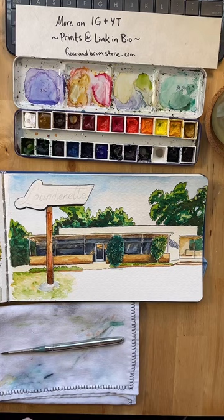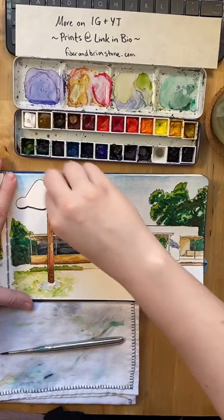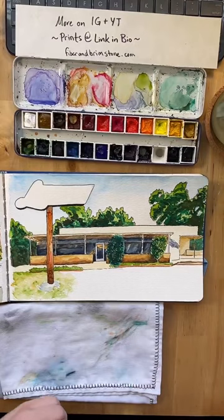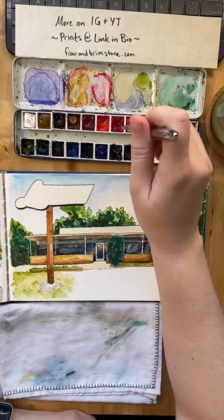Okay, say goodbye to the letters. Bye, letters. Okay. I'm scared. So, vibrant reddy pink. Oh no, these already dried up. Come on.